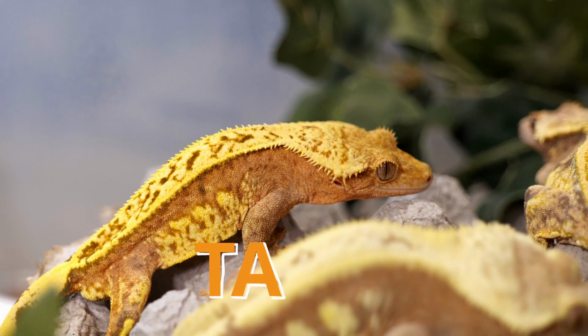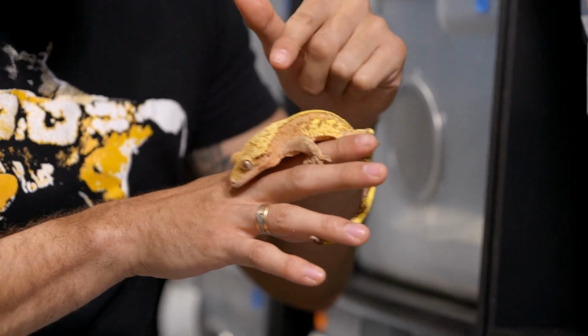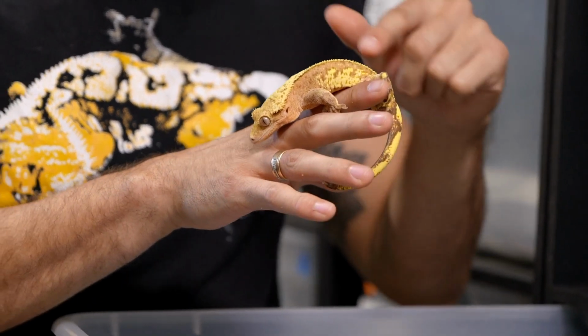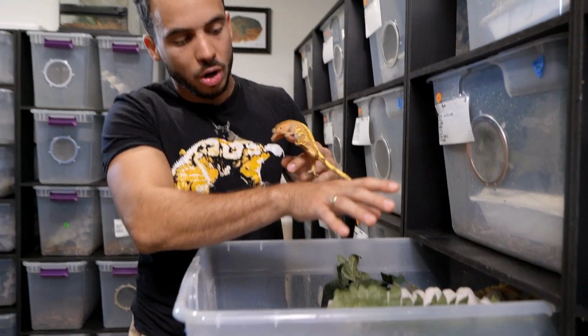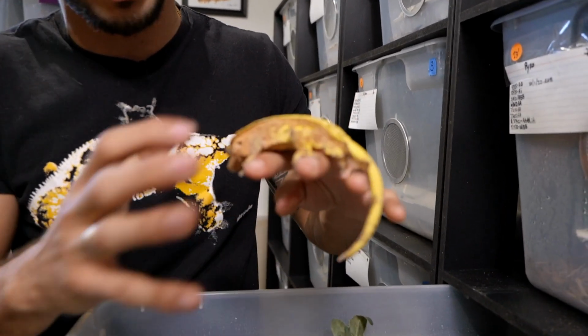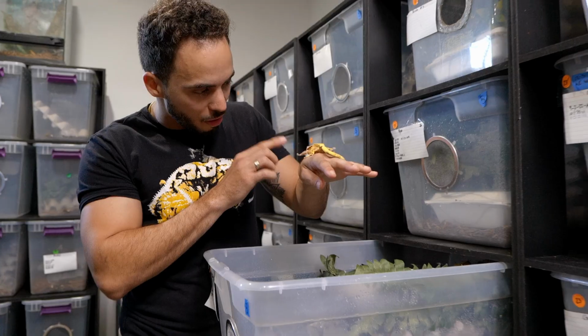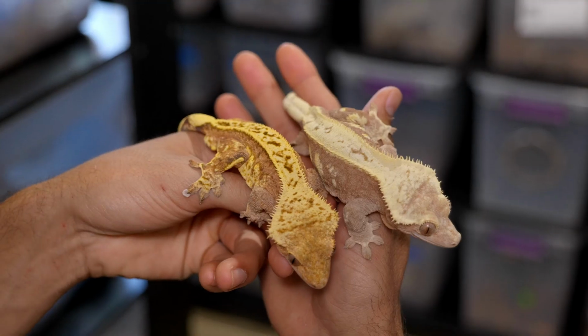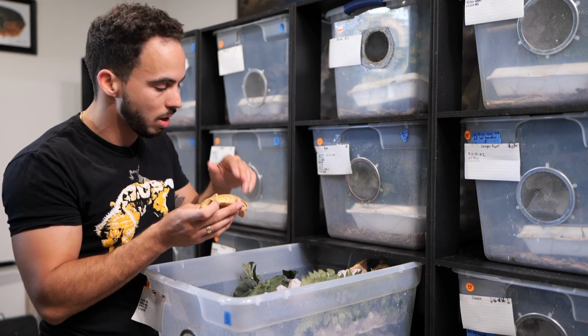Now, this is Tang. This is the father to Majin Buu. And the reason why I love this gecko so much is because he has a hyper tangerine base color. This is like a true creamsicle. Maybe if this was a little bit wider, it'd be more of a classic creamsicle look. The base color on this gecko is unlike any other gecko I have, and frankly, I've never seen a gecko that has this base color before.